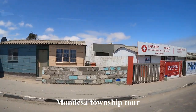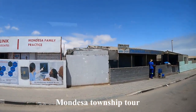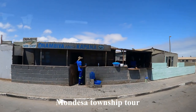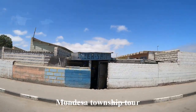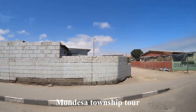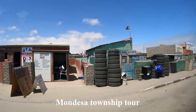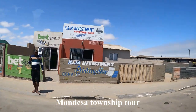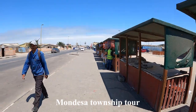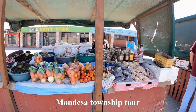The Democratic Resettlement Community is a newer informal settlement located adjacent to Mondesa. It was formed in the early 2000s to accommodate the growing number of people moving to Swakopmund in search of better opportunities. Many residents of the DRC initially built makeshift homes from scrap materials, and the area lacked basic services like electricity, water, and sanitation. Over the years, local government and NGOs have worked to improve conditions, but development remains an ongoing effort.